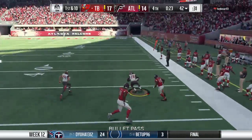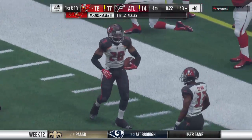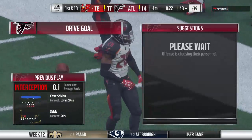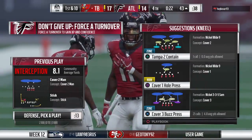And, a crusher there as it's intercepted. Vernon Hargraves with a pick. And to the 43. So down inside the 45 to the 43-yard line. That's where they'll take over.